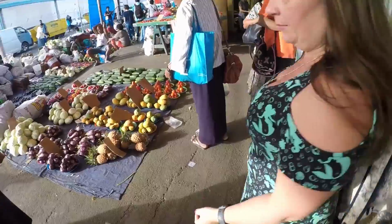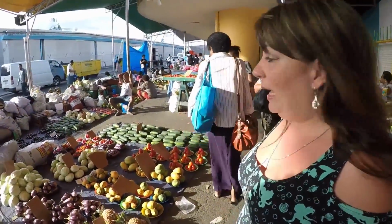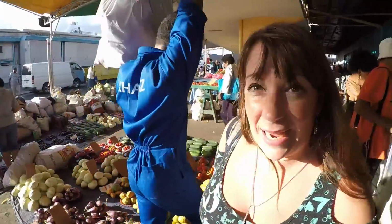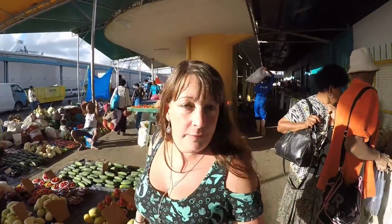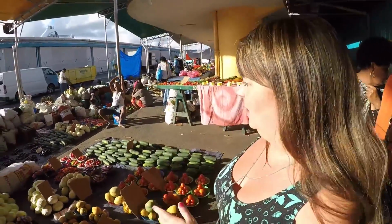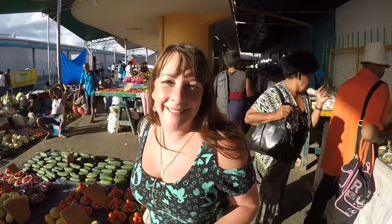Everyone will get their food cooking at home here. Everything's locally grown home produce and everyone's very friendly, and as you walk around you'll hear everyone say Bula Bula to you, which is like hello and welcome. It's a greeting together. So there's pretty much everything here, all the foods, fruits, veggies, meats, fish, and it's nice to come and see some local flavour.